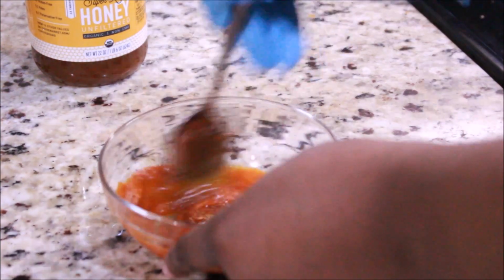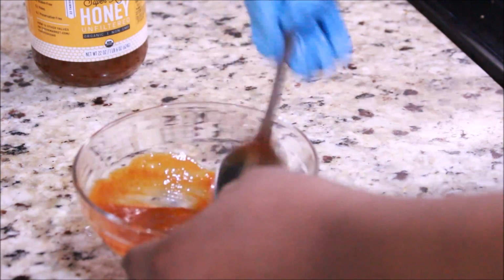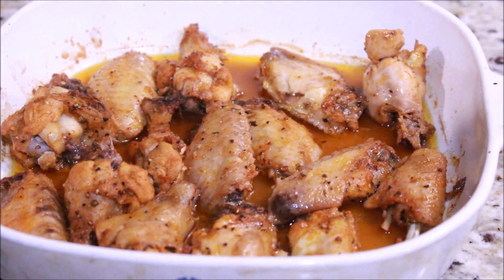These wings came out so bomb, and like I said, I had enough for 3 days. Each serving was 4 wings. So here's my wings. It is at the halfway mark. Doesn't it look good already? Of course, it's not fully cooked. We're going to go ahead and baste it right now.